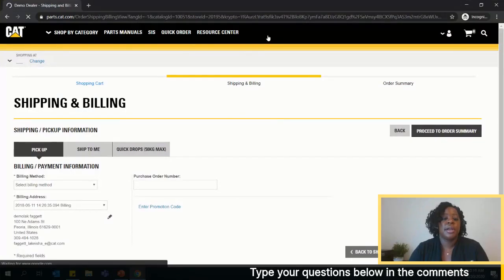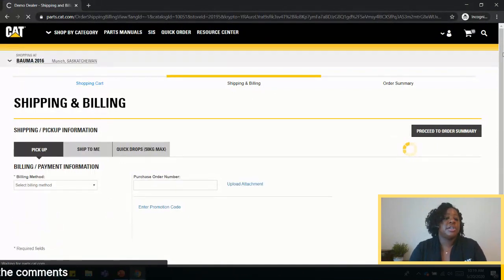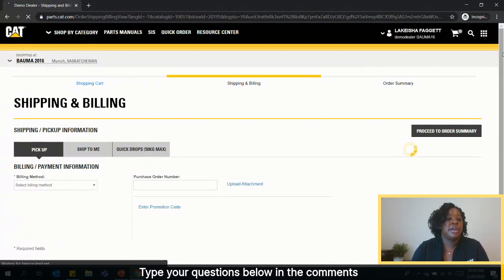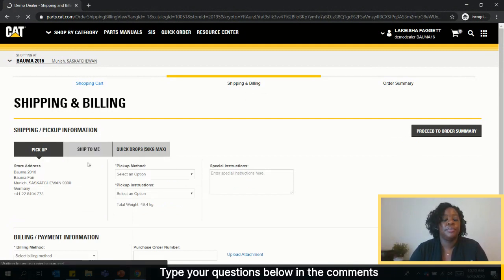Okay, great. As I mentioned just a few seconds ago, we're now in the second part, the shipping and billing part of the checkout experience. On this page, there are a few options, and again, this will vary based on the dealer that you're connected to. You'll see there are various options to either pick up the part at the dealer store that you're connected with, or you can choose to have it shipped to you if you're needing more flexibility and to have that delivered to your job site.